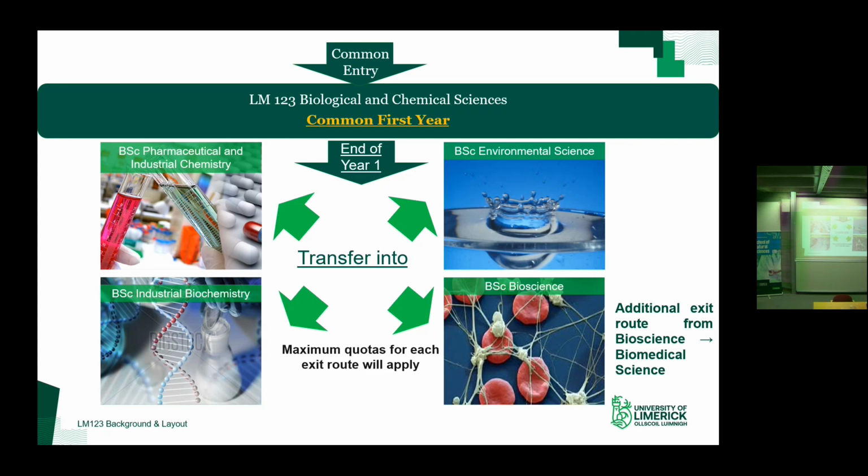Okay, so just to flag at this stage, it's a common entry program. The way that it works is there are maximum quotas that apply to each of the exit routes, but what we have seen in the last couple of years in particular is that the first or second option has been gotten by every single student coming in. Essentially you choose your preference selection from 1 to 4, and then you're allocated into one of the exit streams based on your academic performance. Again, that's the real nitty-gritty of it, and we can answer some questions on that if people have any.